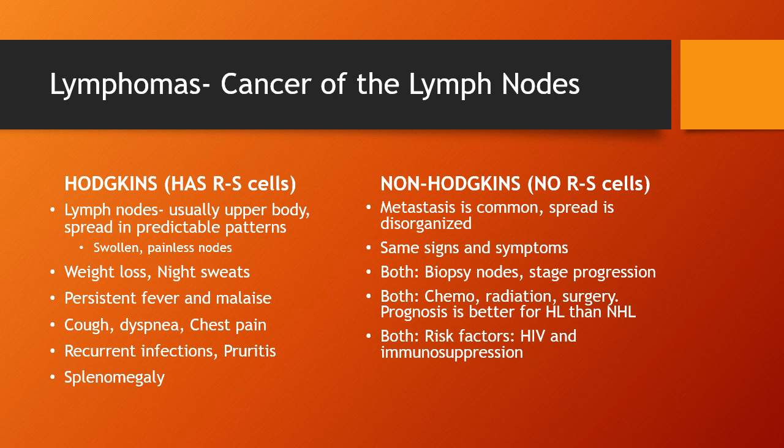Lymphomas are cancers of the lymph node. There's two types. There's Hodgkin's, which has Reed-Sternberg cells, and there's non-Hodgkin's that has no Reed-Sternberg cells. They are diagnosed by biopsy of the lymph node to check for the presence of Reed-Sternberg cells and obviously the presence of cancer. In Hodgkin's lymphoma, the lymph nodes, usually in the upper body, spread in a very predictable pattern.